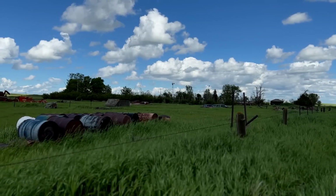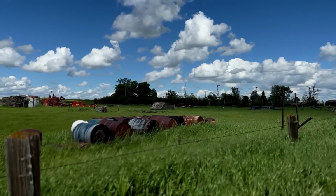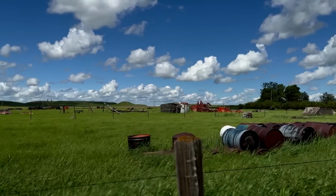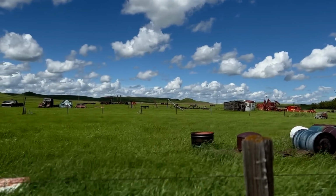So the old town's just over there. You can see some of the remnants, and the field next to it. There's a whole bunch of old vehicles, barrels, machinery. You can see like an old, whoa.